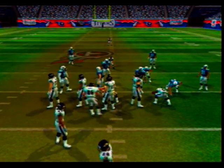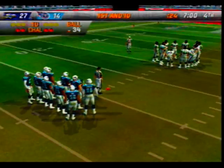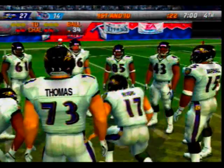Rivers sends a man in motion. We've completed three quarters of play, and the score is 27-14, Ravens. And we'll start the fourth quarter.